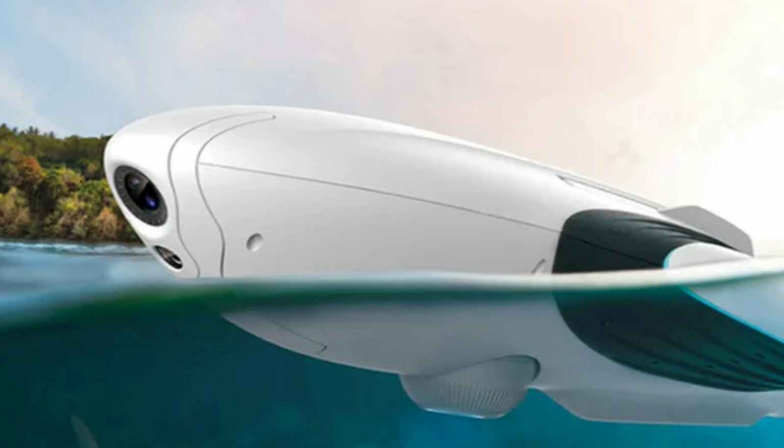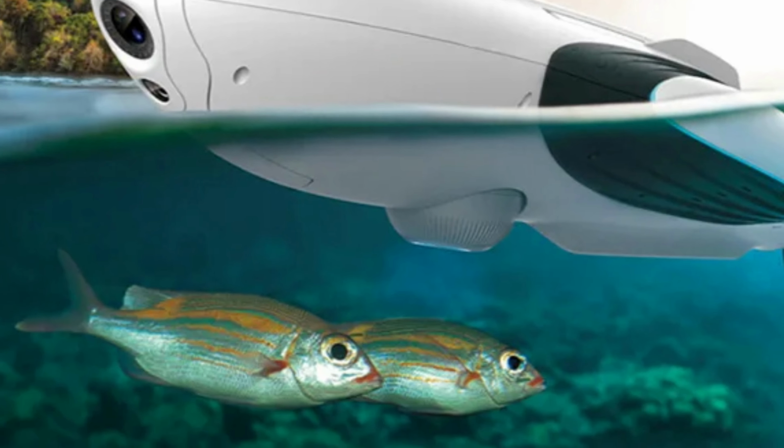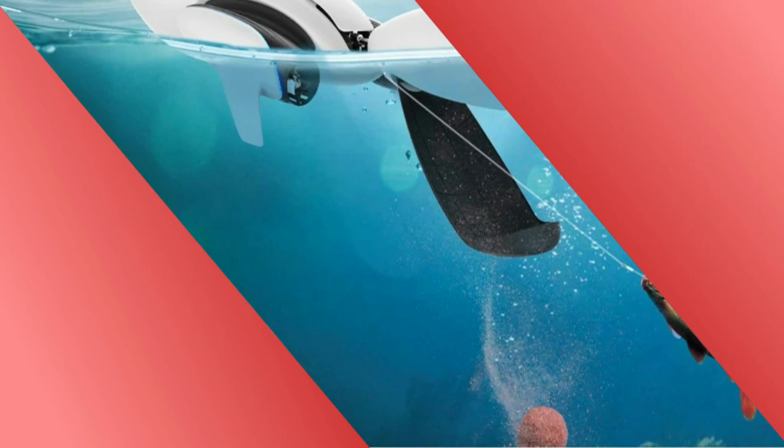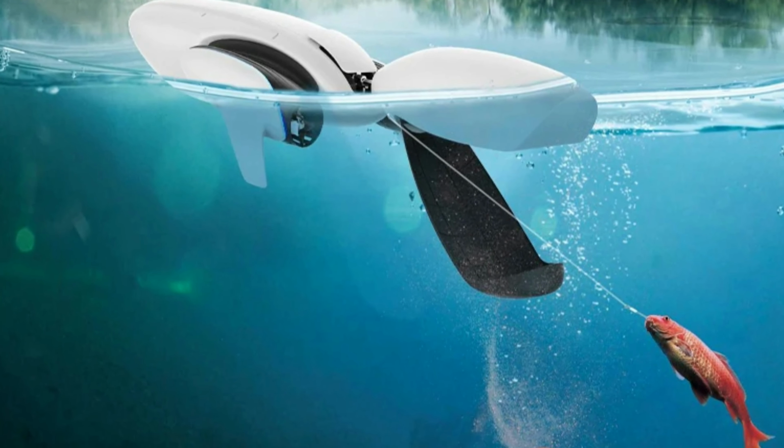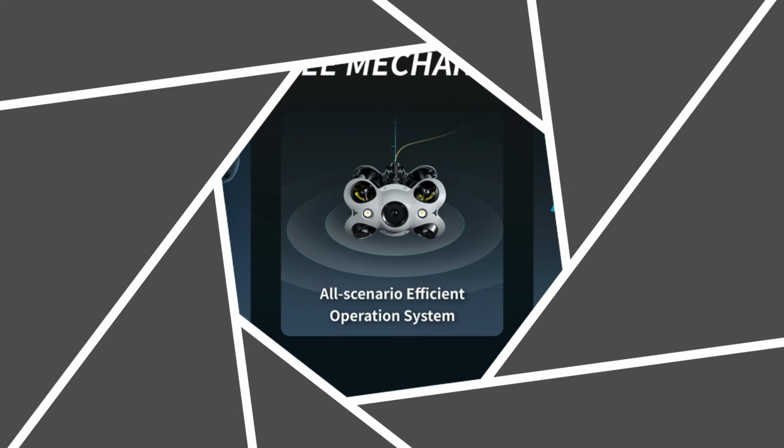However, the 1-month warranty may be a concern for some buyers. The drone is ready to go, charging quickly, and offers precise control up to 1,000 meters away. It is not suitable for children under 14 years old.